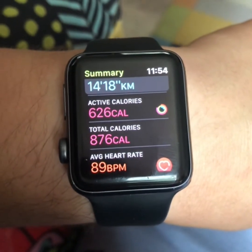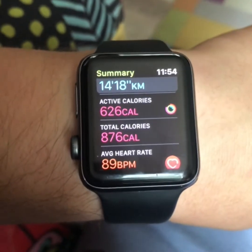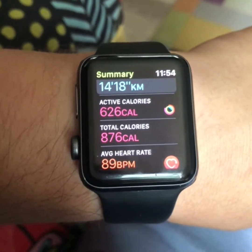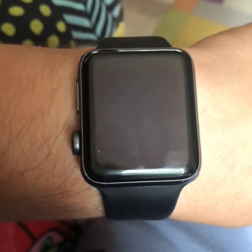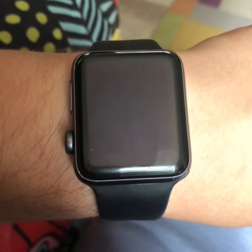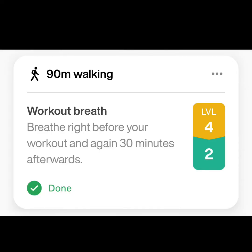So for the walk, my active calories were 626, and total calories was 876. Total calories is active calories including the resting calories, the calories I would have burned anyway if I was just sitting down. The difference is what I would have burned from the walk. So results are in from the walk.